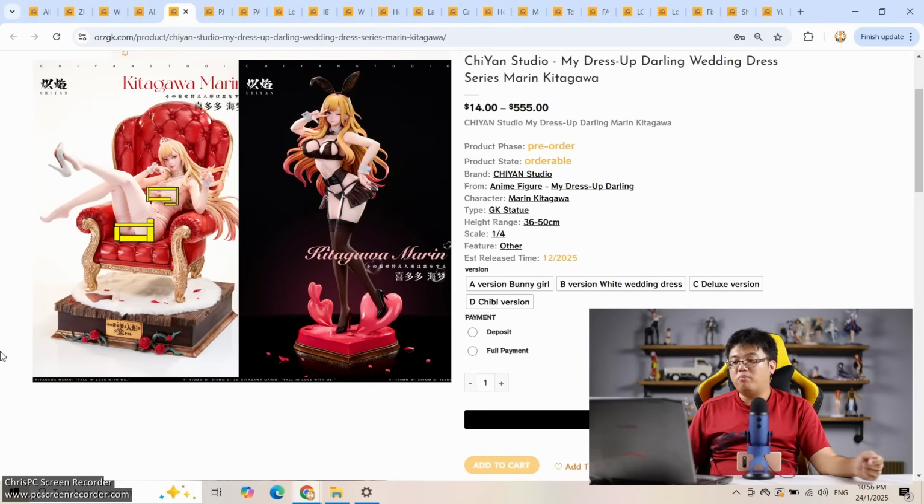This is an update from last week. GN Studios, Marin Kitagawa. I was telling them to give us an anime face, not just the realistic one. So there is some good news over here. The bad news is the white color version on the sofa that is realistic face only. The good news is the black bunny version has a very nice anime face and I like this face a lot. So they are onto something over here.